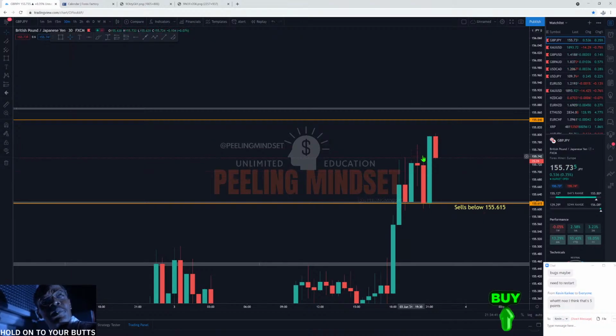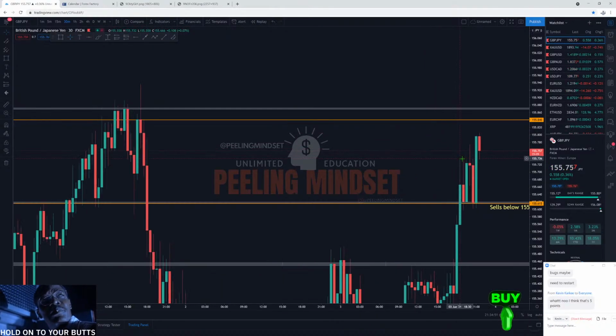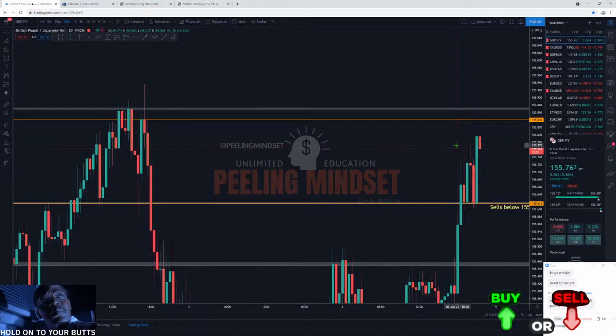And the candles are slowly coming back in the range. So we'd love to see candles closing below 155.615. If it's gonna head up after making this low wick, I mean, buyers are all good. You guys must be in a good position. If you guys took a buy, you must be in a good position.